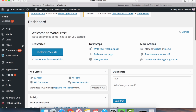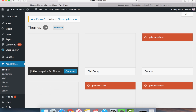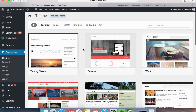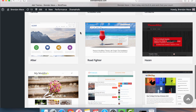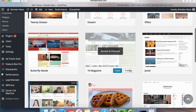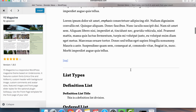So if you're in your WordPress dashboard here, after you get WordPress set up, you just want to hover over where it says Appearance, and then click on Themes. When you click on that Themes button, to find those free themes, you want to click on this Add New button. Once you've clicked on that, you're going to see a bunch of options here. All of these themes are 100% free to use. All you have to do is find the one that you want and then just click on the Install button, and that's it. If you want to get a good taste of what each theme offers before you decide to install it, you can always click this Preview button, and then it'll give you an idea of how your site would look with this particular theme.